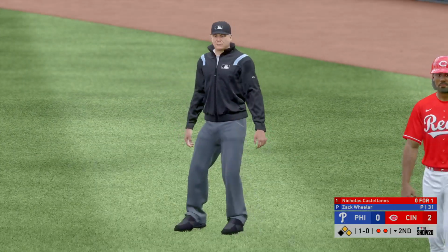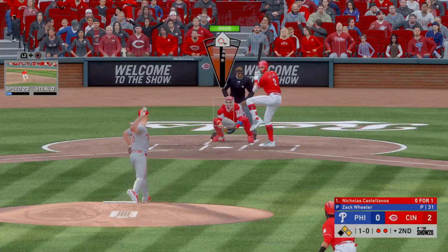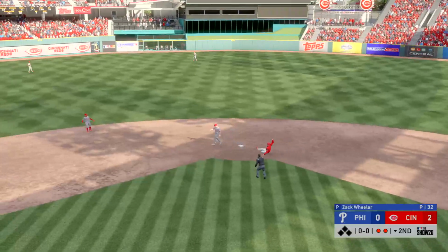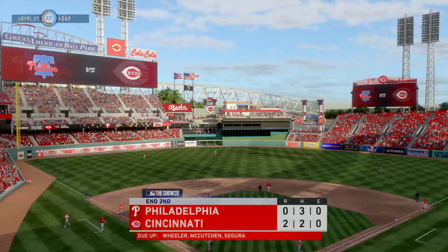Checked his swing there. Did he go around? No, says the first base umpire. Ball 1. Drilled on the ground to short. Correa gloves it. Throw to second for the force out, and the side is retired. So 2 runs on 2 hits, no errors.